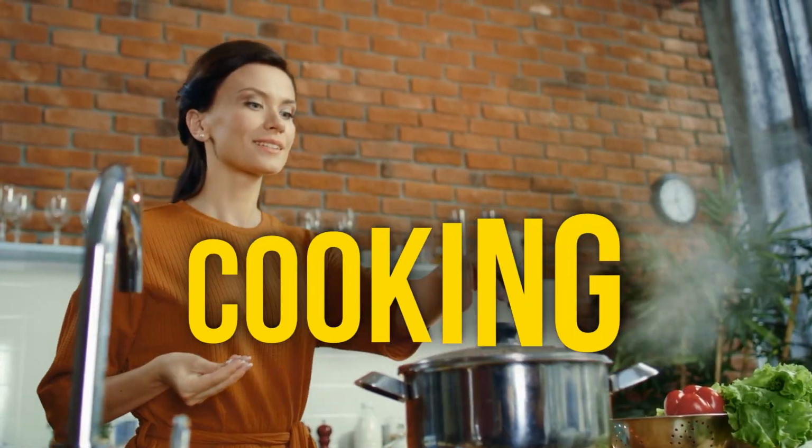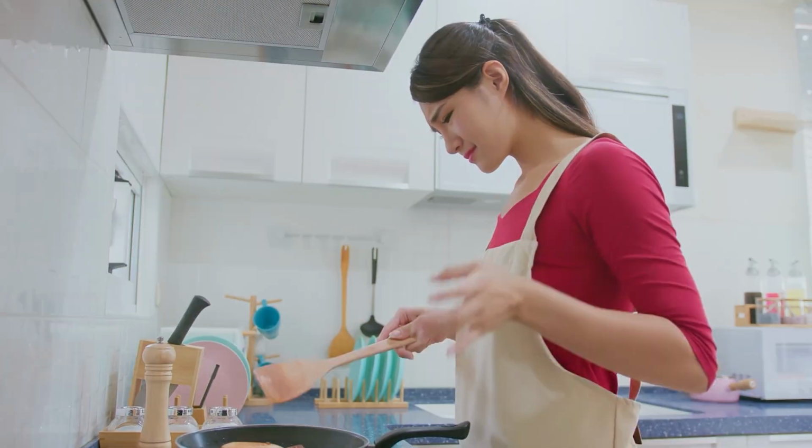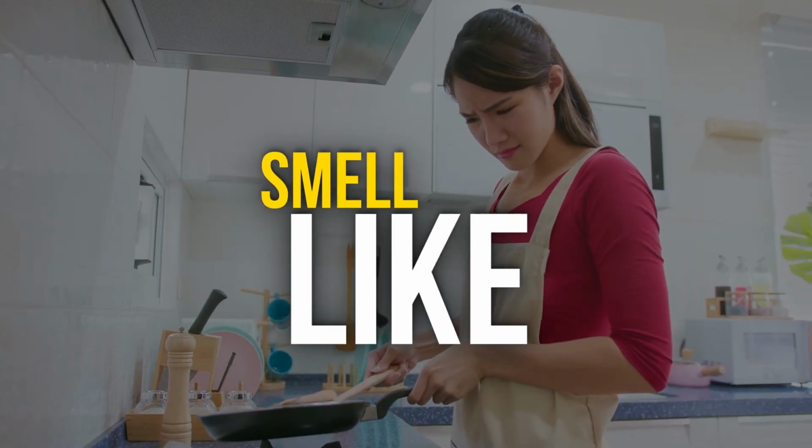What about cooking? Do you cook with spices that you are used to, but if someone else came over, it would smell like maybe a fish fry, or better yet, bacon? And while I love the smell of bacon, that's a no-go when trying to sell your home.